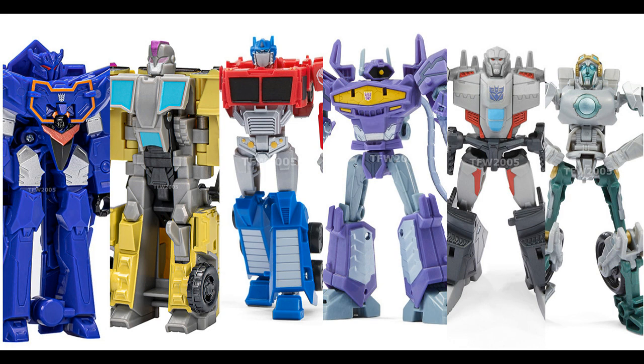So for the most part, this line, I like it because it's there to get kids interested and kids excited about it, and hopefully it maintains the low enough price point that kids can get into it and get the main characters. And that's what it's all about with this toy line.